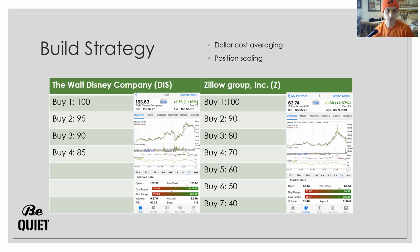So I want to introduce a technique that I often use that's called position scaling. It's a little bit different than building positions via dollar cost averaging, and it more so takes into account the risk profile of the asset that we're talking about. So just want to be clear that this isn't investment advice. I'm just simply demonstrating an example of what this process looks like. And anything can happen in the near term. I am a long-term investor, so that gives you a little bit more opportunity to use this strategy to your advantage.